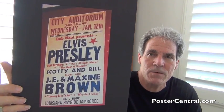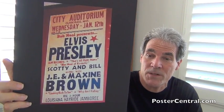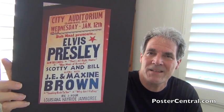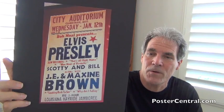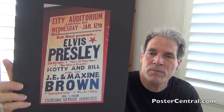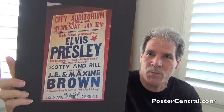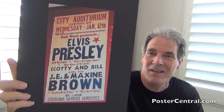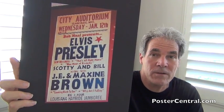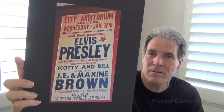Bit of a fuzzy picture, sorry about that, but above Elvis you can see it says Bob Neal Presents, his first manager of course, and below Elvis, tantalizingly, it gives his first Sun single. Well, it says Sun Records, that's nice, and then Blue Moon of Kentucky, and That's All Right Mama, adding that extra word which would happen the rest of time. Of course, the real song being That's All Right. Still a wonderfully historic and the earliest Elvis concert poster that was printed.